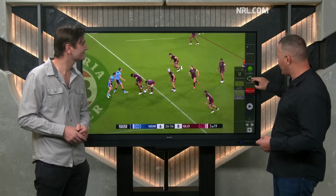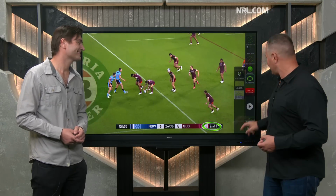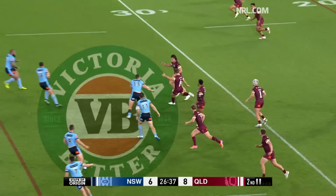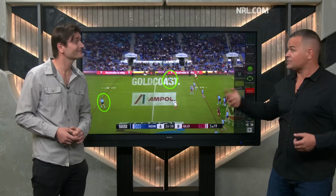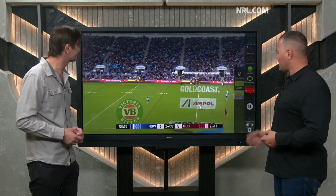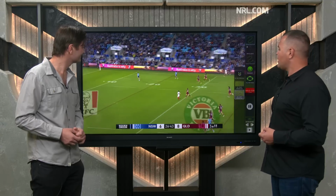So again, what I want to point out is this time, second tackle, Ben Hunt kicking from dummy half. Now, what he's found is the wingers are connected. So there's Brian To'o there. There is James Tedesco. They're not covering that backfield because they don't expect Queensland to kick on tackle 2. So again, have a look at the kick sprint from the Queensland Maroons team. So again, putting Tedesco under pressure.